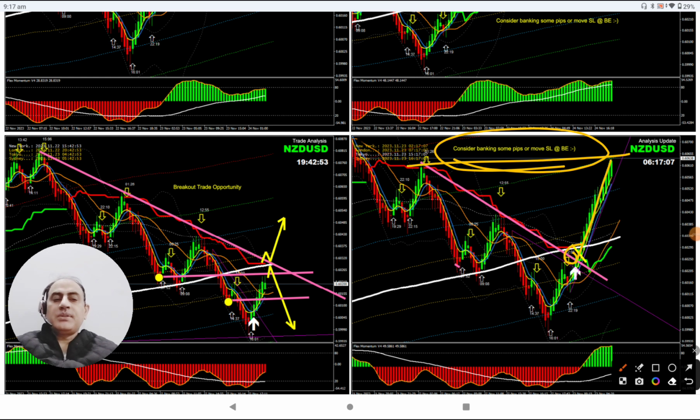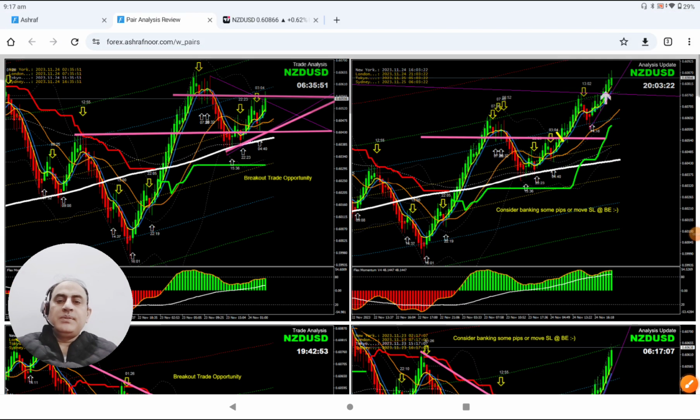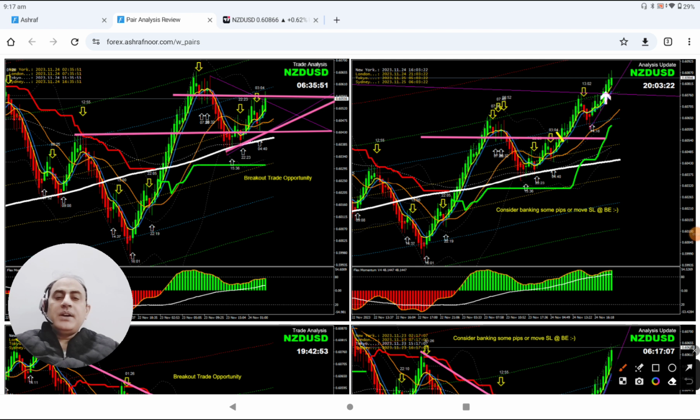After banking some profit, as explained to my traders, let's wait for the market reaction, correction, and then another impulsive move, which is pretty straightforward. As you can see here, the market reversed, we look at the structure, and as you can see here, the market broke the previous high.